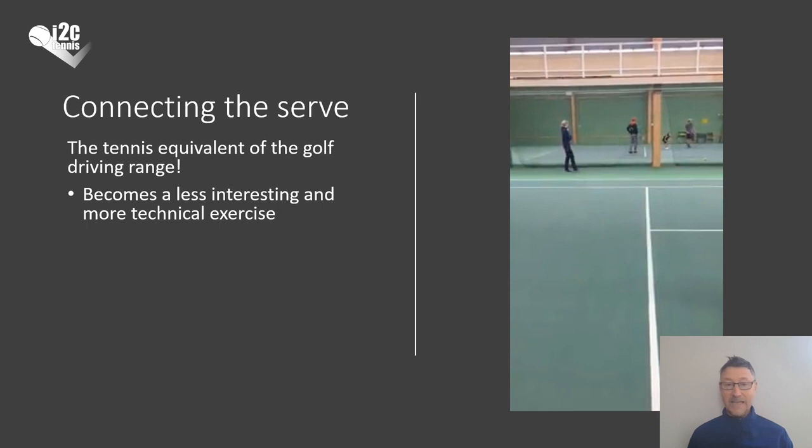It becomes a lot of repetitive serving, quite often with the teaching pro standing next to the player and giving all sorts of information which we believe is important, and I'm sure is important, but I question how much the players are actually taking away. And I would also question whether we have enough tactical value in a lot of our serving practice to make it something that the players can then implement in match play.